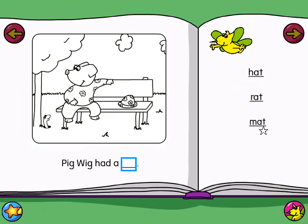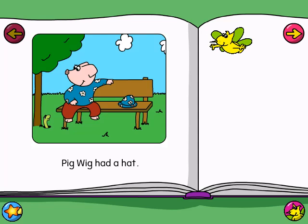Pigwig had a hat. Nicely done. Click on this arrow to go to the next page in the story.